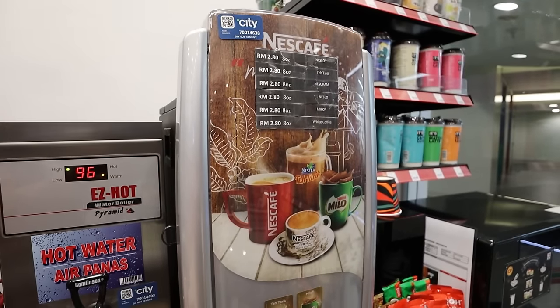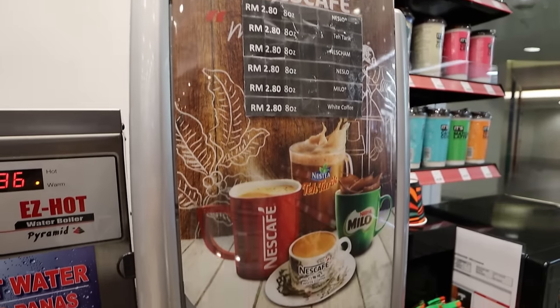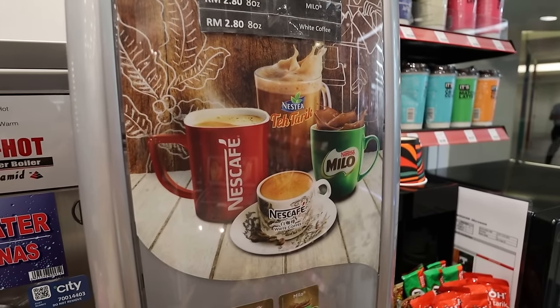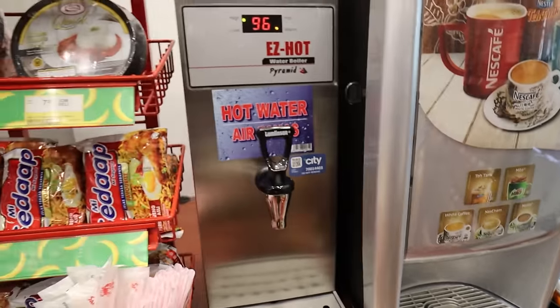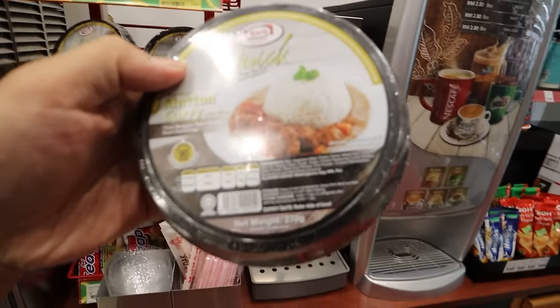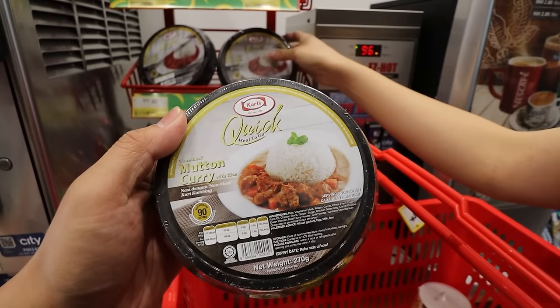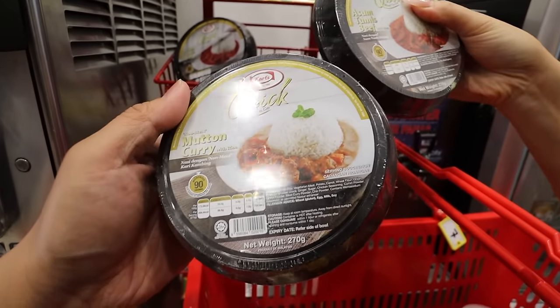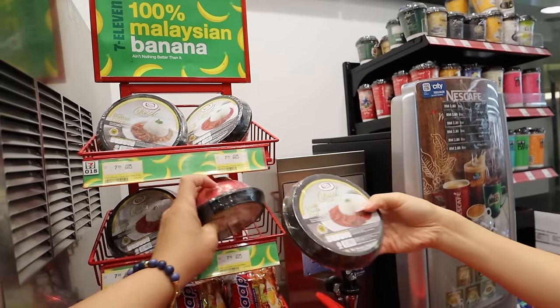Oh, here, a Nescafe little machine. For $2.80 ringgit, you can get yourself a tea, Dedek, Milo, Nescafe. I think you just press the button and it sprays in a cup. Here you got hot water. Oh, it's a mutton curry. Yeah, let's definitely try this, babe. Oh, wait, there's other flavors as well. Which one do you want? You want to try the beef? Yeah, let's try beef, okay. Don't really like mutton. Okay, yeah.